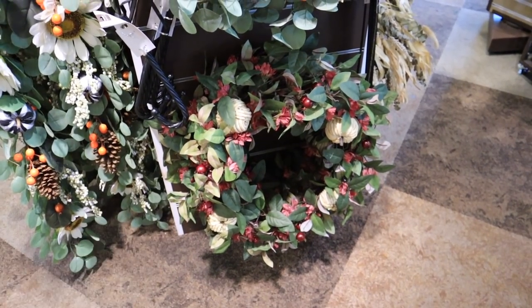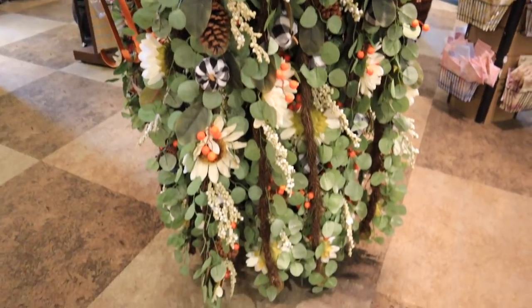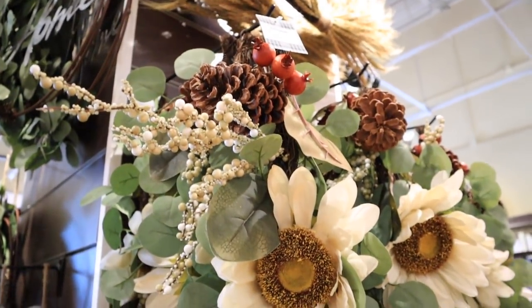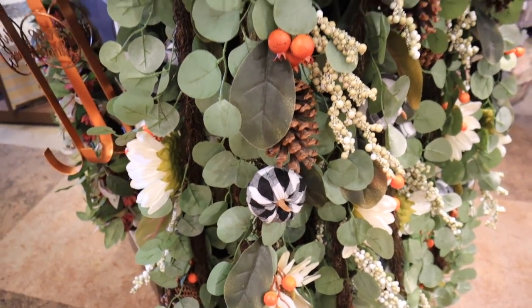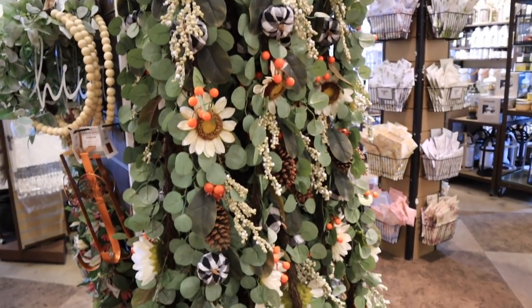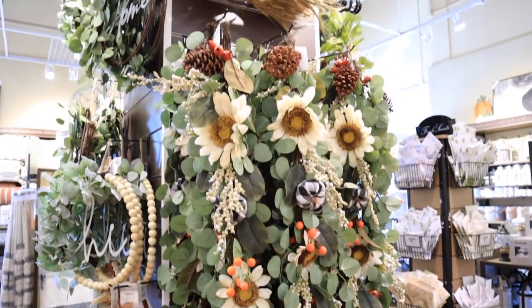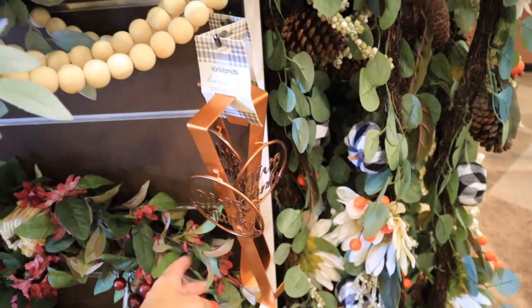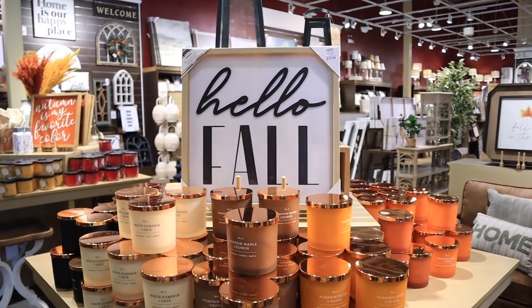This wreath is $60. They do have a few floral garlands as well, full of sunflowers, pine cones, raspberries, little gingham pumpkins. They have this one for $50. It would be perfect to lay on top of your entertainment center. Easily, it would just decorate itself. They have this Give Thanks wreath holder as well if you are looking for a new wreath holder for the fall, for $10.